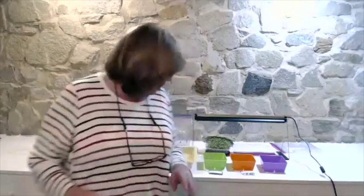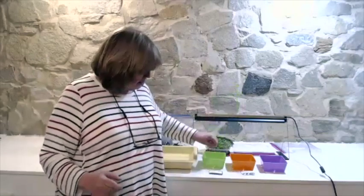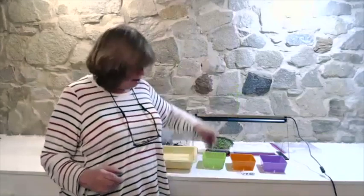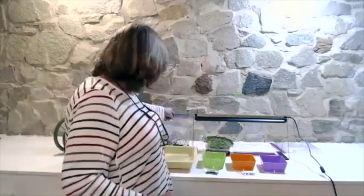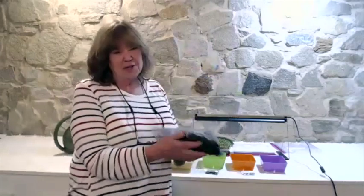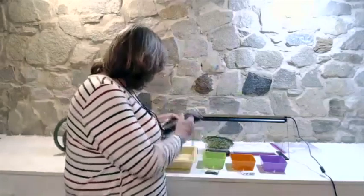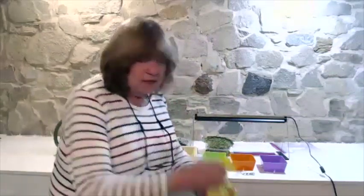With the kit that you guys got, you should have the following. You should have 3 of these containers, 3 packets of seed, soil, or potting media, depending on what some of the professionals call it. I call it potting media. I'm not that way. Soil's fine by me. And a spray bottle.